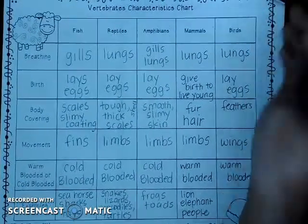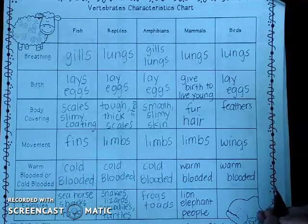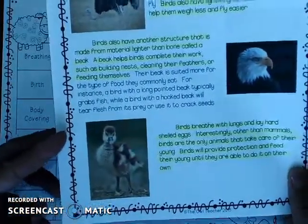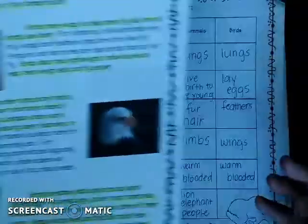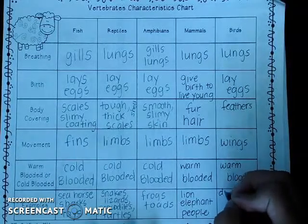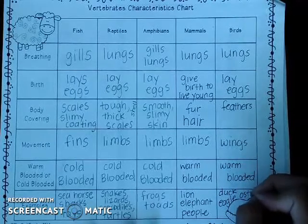Oh, we have a little bit of space down here. So I'm going to put the three birds that I have right here. I'm going to write down ostrich, eagle, and the duck. Those are all birds that share the same qualities. So I had duck, eagle, and ostrich.